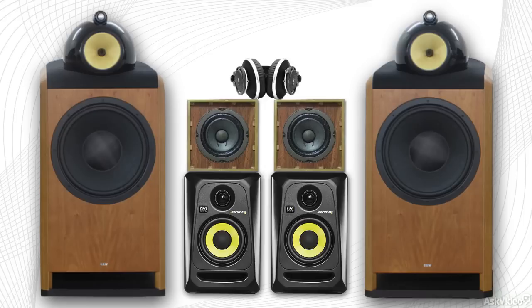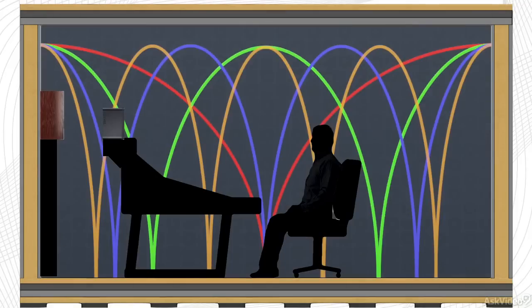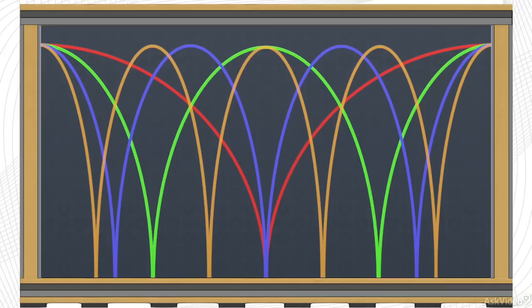Of course, even when the speaker's response is acceptably flat, the room itself can get in the way. In smaller project rooms, low-end room issues are usually the biggest culprit. Standing waves, also known as room modes, are low-end frequency response irregularities, reflections that occur in all enclosed spaces. Certain low frequencies, whose physical wavelengths correspond to room dimensions, form isolated areas within the room where those frequencies are either boosted, antinodes, which are boomy, or cancelled, nodes, where those frequencies are lost.